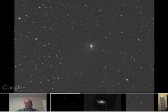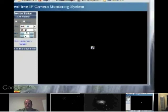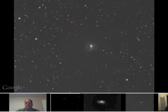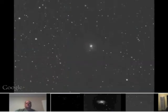Let me pull up one that I've done in the past. Oop, just moved the wrong window. This is your monitoring system. Yeah, I was trying to move that window and... Okay, move that other way. Let me pull one of those up. I hadn't taken an image of this in almost a year, I think.